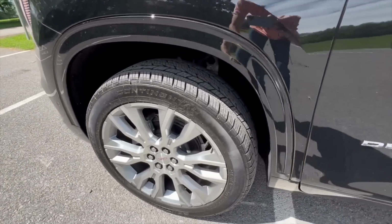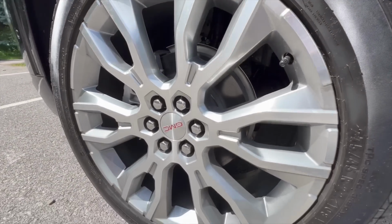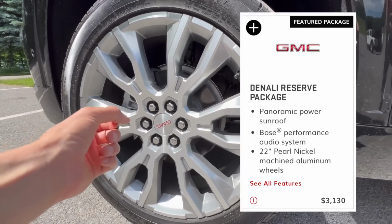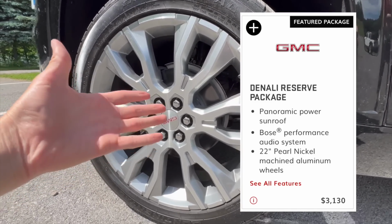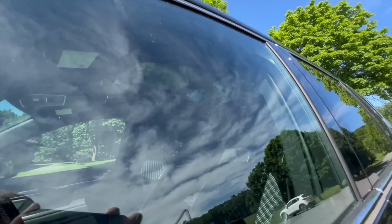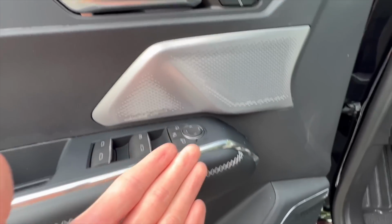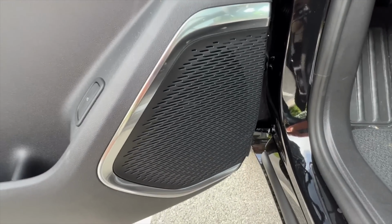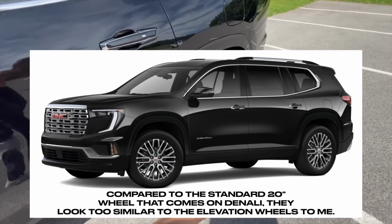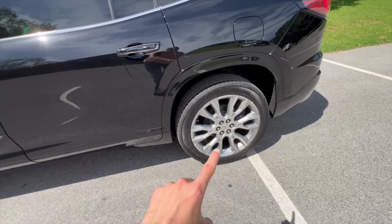And then down here, these 22-inch pearl nickel aluminum wheels that do come with a machined finish. These pretty much do make you have to option the $3,000 Denali Reserve package. That comes with the panoramic sunroof. You guys might be able to see inside, and it also does come with the Bose Performance Series audio system inside. And honestly, I think these wheels are so pretty on this new Denali that it's a deal breaker for me not to have these wheels. I think these absolutely make the car.